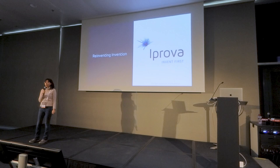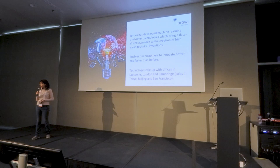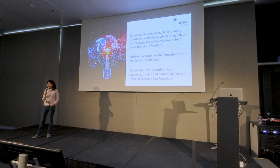The traditional way of making an invention depends on chance. Maybe somebody reads something in a newspaper or they have a conversation with somebody and that sparks an idea in their head for an invention. But we think that innovation is too important to be left to chance. So instead, what we do at Iprova is make the process of invention more reliable and more systematic.